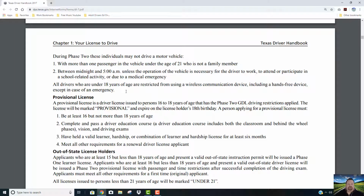A person who's 18 or older can use the Bluetooth hands-free wireless communication device, but you cannot have, and this is for everybody, any electronic device in your hand while you're driving. So if you're under the age of 18, you can't be on a cell phone, period, while you're driving, no matter the manner in which you're using it.